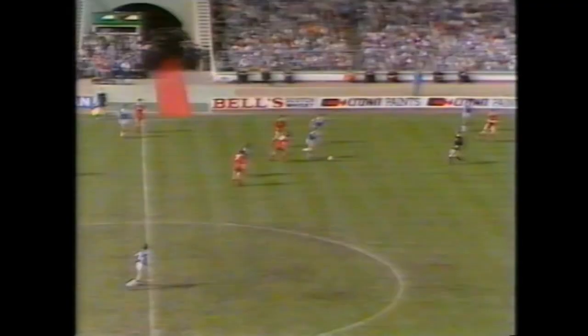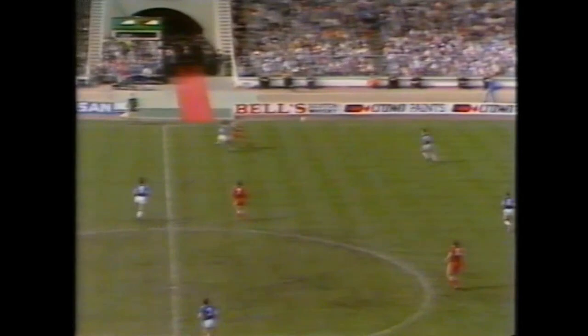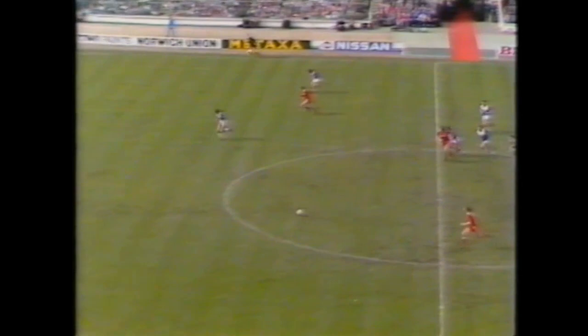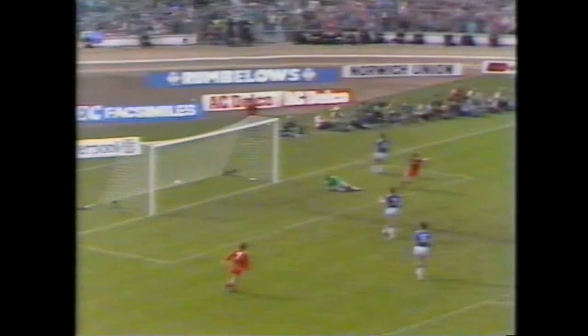And here's Sheedy. Chipped in towards Lineker. Jim Beglin with the header. This is Whelan. That's Johnston. This is Rush. Mulby again. Oh, I say, his vision there was lovely. Whelan. And Dalglish, and Rush is on the far side. Is this three? It is!